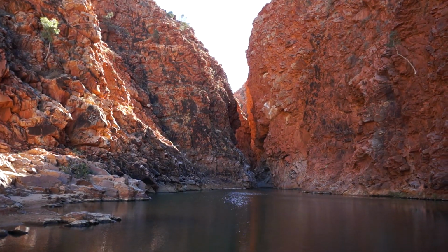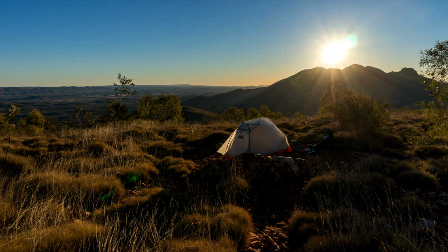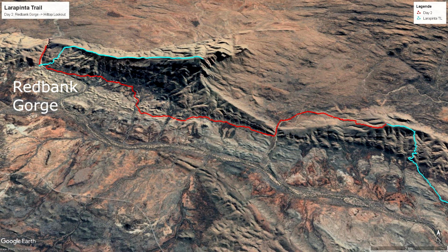Redbank Gorge, Rocky Bar Gap, Hilltop Lookout. My name is Matt Brown, and this is part 2 of my Larapinta Trail impressions and review series. Redbank Gorge lies in the west and makes for a first great detour. Rocky Bar Gap is the first time I crossed the heavy tree range and has a water tank and campsite. Hilltop Lookout was my camping spot of choice though, due to its fantastic view. More about that later. And there's of course always Mount Saunder.